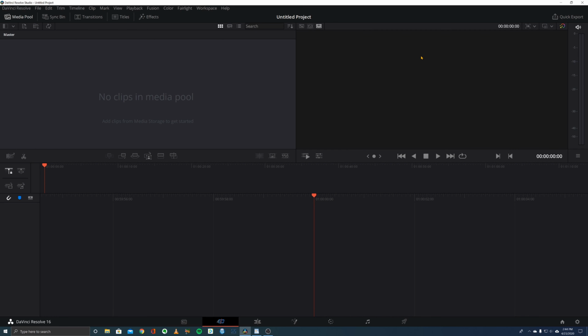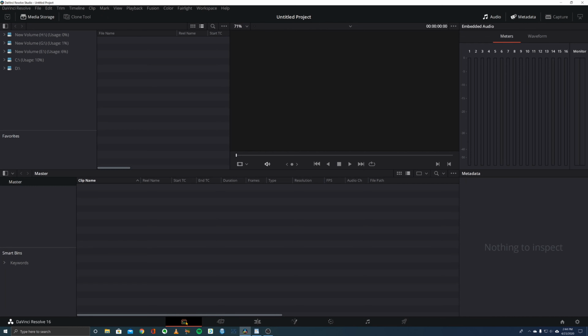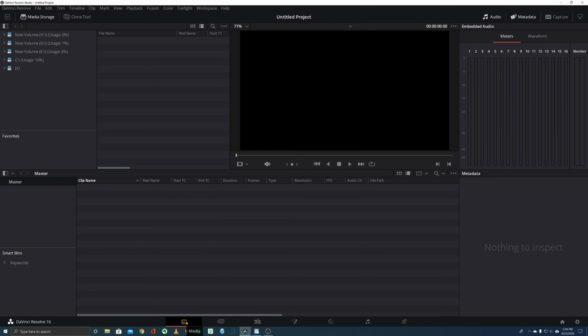But let's just say this is the Untitled project. We're not going to get into naming it or doing anything fancy yet, but you are on what's called the cut page. And if you look down at the bottom, you have different pages. You've got the media page, the cut page, the edit page, the Fusion page, which we're not going to go to today, color, and Fairlight, which is audio, and then deliver. So it's pretty streamlined the way that it works.